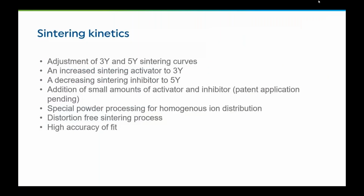And because my company is always so kind to me, when I first asked them how we were doing this, they wouldn't tell me. So I just went to the patent literature in the US, like anybody can do, and I looked it up. And what it showed was we had a patent on adjusting 3Y and 5Y sintering curves, and you wanted to increase the sintering curve of 3Y, in other words, make it sinter faster. And then with the 5Y, you wanted to slow it down. And so we added these small amounts in here, and what we did was put them in there homogeneously, and that way this leads to a very high accuracy of fit.